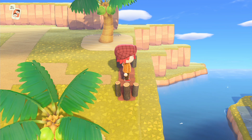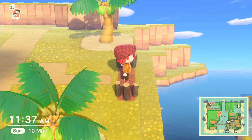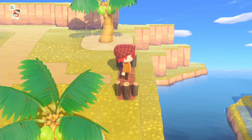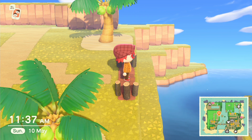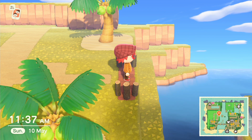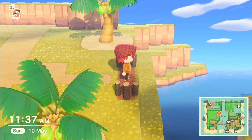And here is the bridge, which you can see is out of order, unfortunately. It would be so cool if you could make really long bridges in Animal Crossing that don't need to be over water, because that would have made this so much cooler, but I've had to improvise.